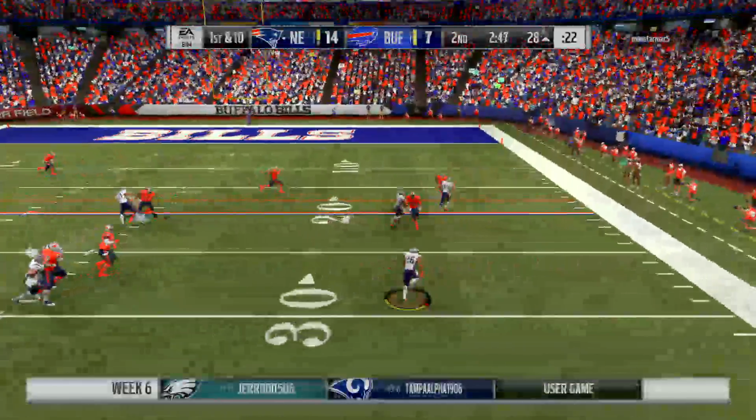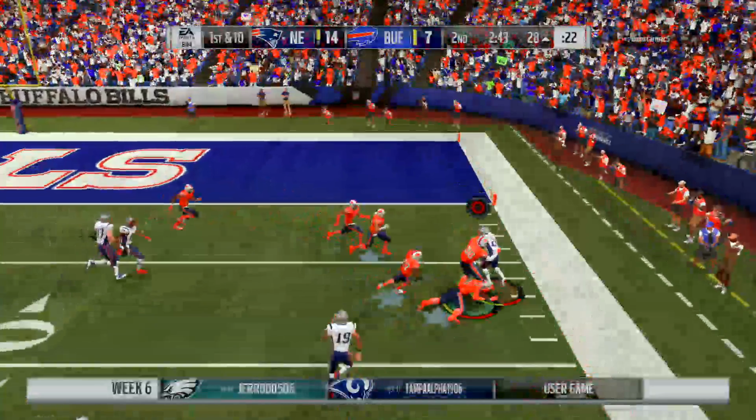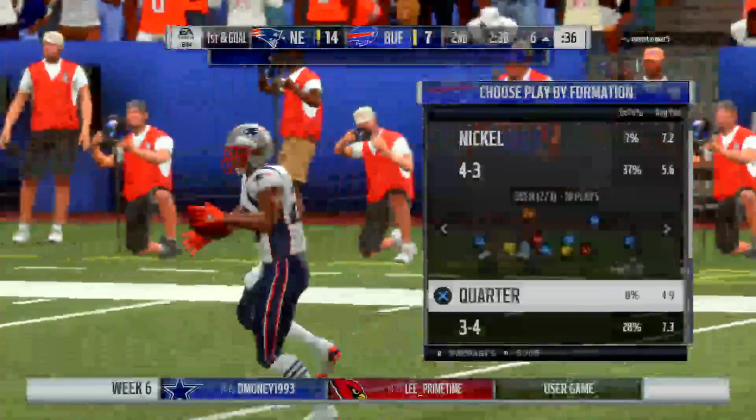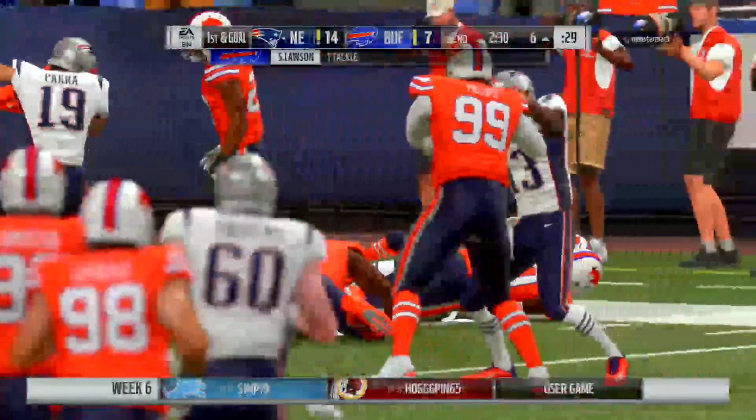First down, Mariota. Out to the flat. That's complete to his running back. And down he goes, taking it inside the 10, just shy of the 5 at the 6. A good pickup there, a 22. Great mix of play calling so far. 3 runs, 3 passes. All 3 passes have been completions.